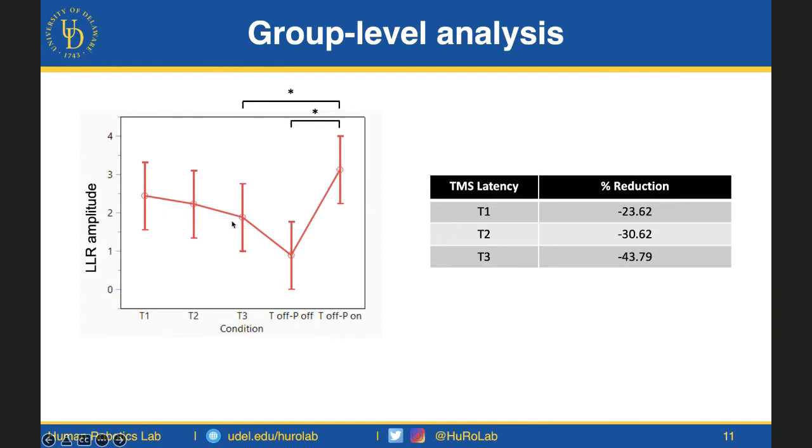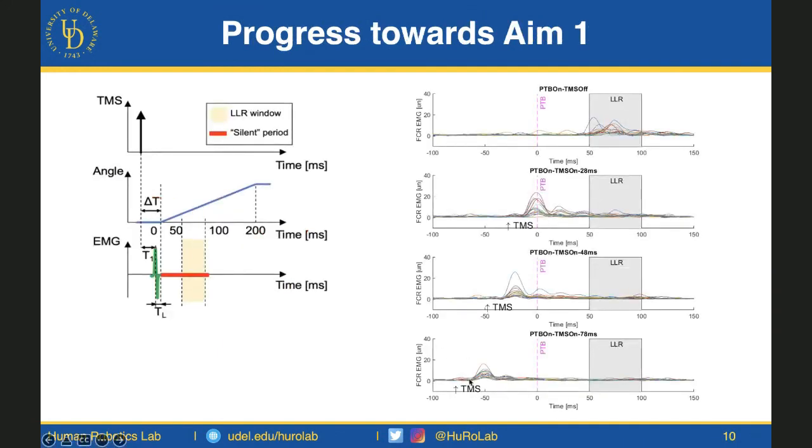And then we have these three latency conditions, and in all three you can see that there is a substantial reduction in the amplitude of long latency responses. The only one that is significant with this number of subjects recruited, I think this is with 8 participants, is the T3, so the longest delay response. It is the condition where the TMS pulse is sent about 75 milliseconds before the onset of the perturbation.